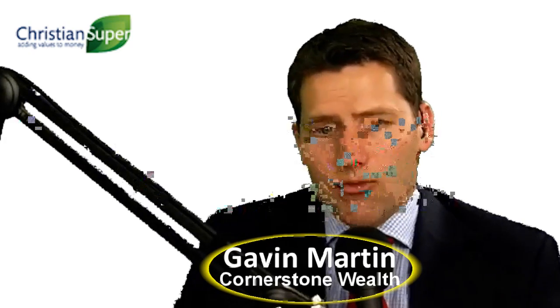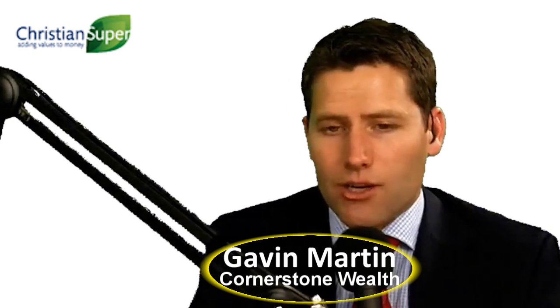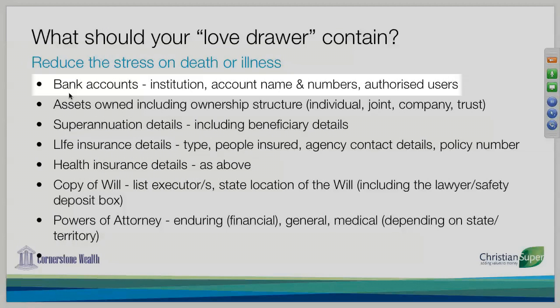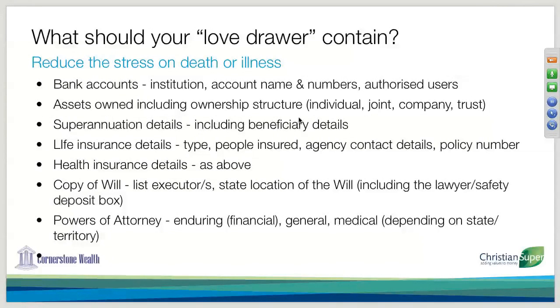Things that you should put in a drawer and/or a folder, whether that be electronic or in a physical drawer, this list of things. So all your bank accounts: the institution, the account names, numbers, who's authorised to use the account. All your assets. So list all the assets and how they're owned. It'd be useful for yourself as well to understand exactly how all your assets are owned, whether it's an individual, joint names, a company or a trust.